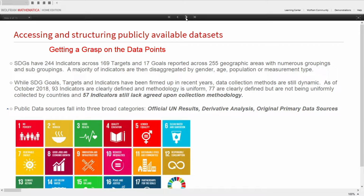Now, looking at the SDGs, you have a wide range of data quality. Of those 244 indicators, as of this month, only 93 indicators are listed as being fully developed, and everybody agrees on how we're tracking and where the data is coming from. 77 of those have been defined, but are not uniformly coming in from all member nations, and there's still 57 of those that lack an agreed upon collection methodology. So we still have a long way to go when it comes to data quality coming in for the SDGs.